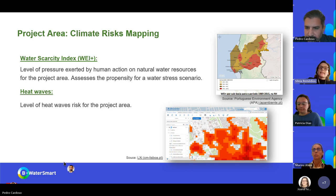So coming back to the example of a project or a building in the city of Lisbon, the auditor can obtain the data for the water scarcity index on the website of the Portuguese Environment Agency, in concrete by reaching the management plans for the corresponding hydrographic region. In this specific case, it will allow us to identify if the project area tends toward a water stress scenario. This way, contributing to increase the risk of water supply disruption in the project area.